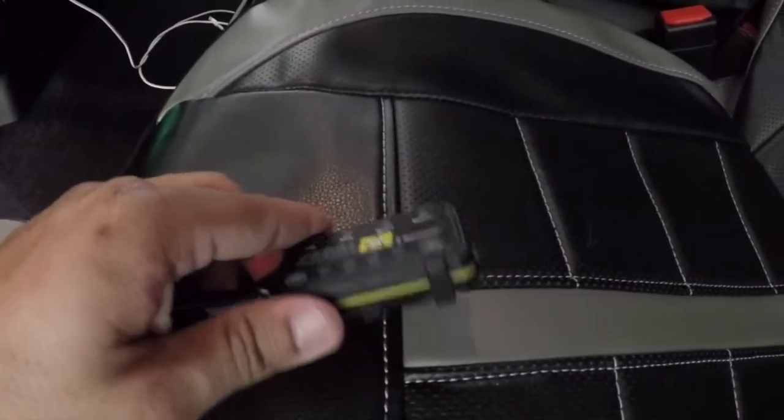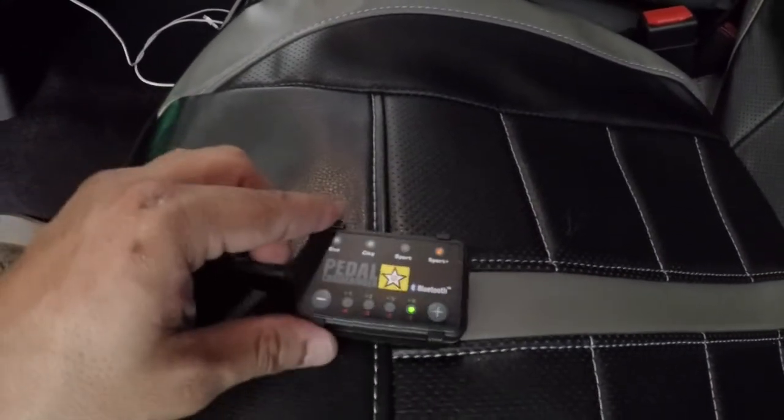Alright, so next step, I'm actually going to mount the adapter and the actual module, make sure it is in place and it's not moving. I'm actually going to use the zip ties. It's a little too tight up there to take y'all with me, so I'm going to go ahead and do that. Alright, yo, so I went ahead and connected the adapter to the actual module.